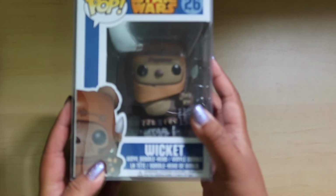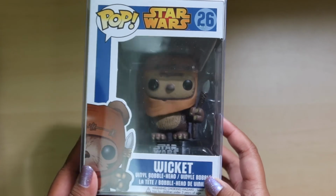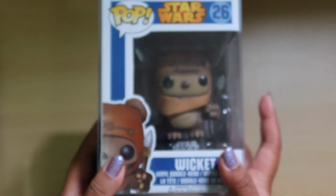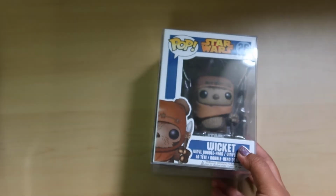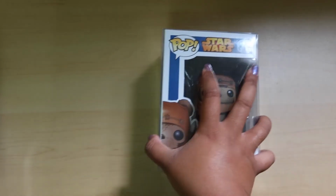With my $50 gift card, I ended up getting two pops, and these were pops that I really wanted when I was checking out the site. This is one of the pops that I got, which is Wicket from Star Wars. He is an Ewok, and I just like this pop because he looks really funny, and it reminds me of college because I had a friend that reminded me of an Ewok. A little known fact, Ewoks have part of their language overlapping with Tagalog and another language I can't remember, but it was a running joke calling her little Ewok in college.